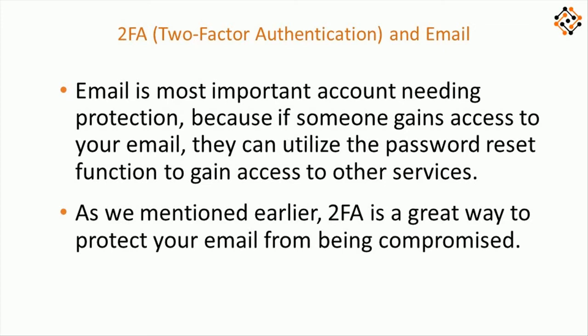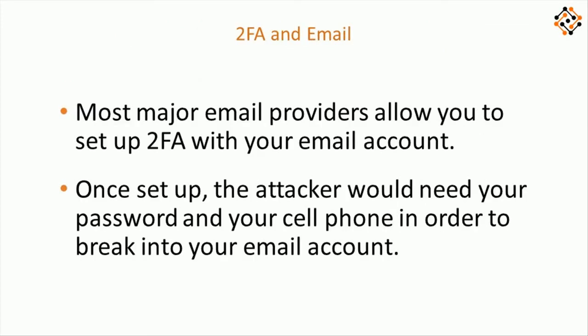So, as we mentioned earlier, two-factor authentication is a great way to protect your email from being compromised. I definitely recommend implementing it, so that someone can't just gain access to your email, then utilize it to reset all of your other passwords. So, you really want to make sure that's enabled if your service supports it. And most email providers, nowadays, support two-factor authentication. Companies will have guides on their website, not just to walk you through setting it up but how to use it as well. Then, once set up, the attacker would need your password and your cell phone in order to break into your email account.